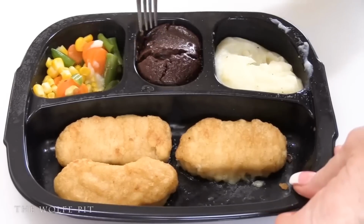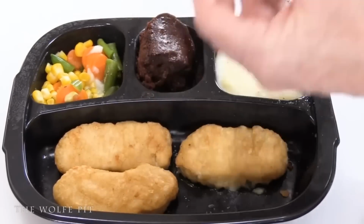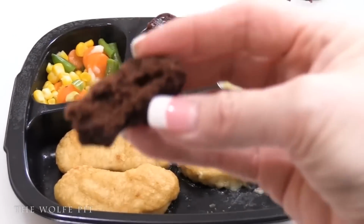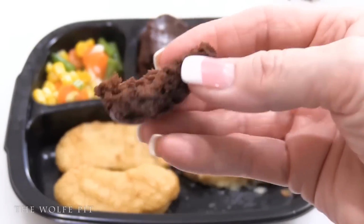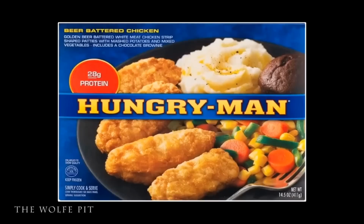Now it was time to try the chocolate brownie for dessert. And again, this is much better than the one in the microwave. Somehow this is moister and lighter, and it also tastes better. So here's my final thoughts on HungryMan's beer battered chicken dinner. The oven version of this meal is much better than the microwave version. The potatoes had more flavor, they were creamier, the brownie was better, the mixed vegetables were about the same, and the batter on the chicken was much better.